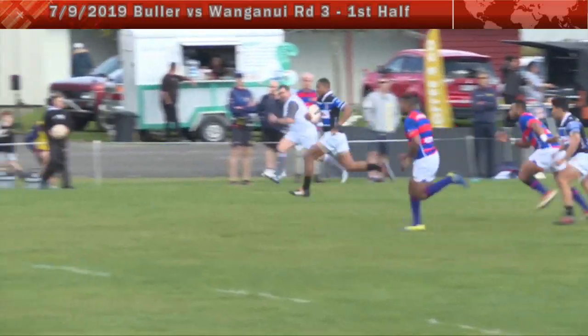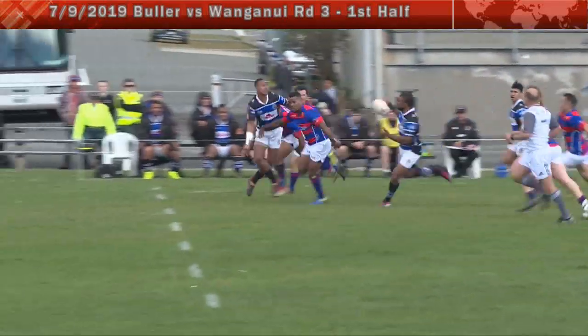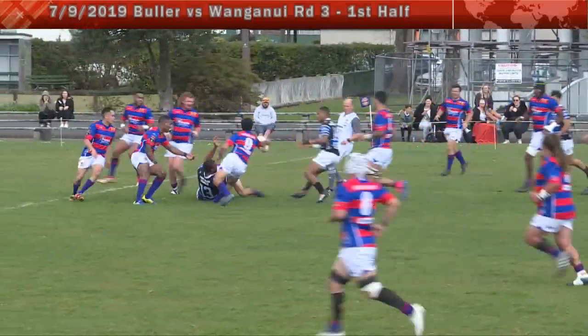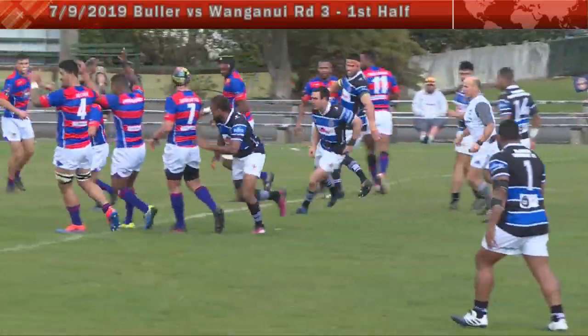Nabanavalu gets it up to the fullback with Perry. On the far side there to Tikoisolomone into the Buller half. Oh, gets it back inside to Nabanavalu. He's going to take on Paterson. Puts him down on the ground, the youngster. Trying to knock it back there was Stevens, and he did it too.